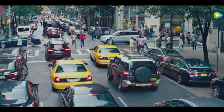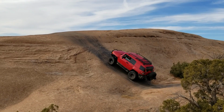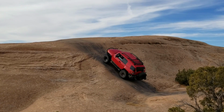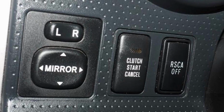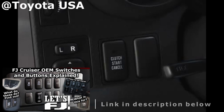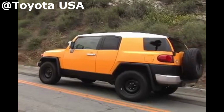Manual transmission FJs will also be more difficult to drive in certain daily driving situations like heavy traffic, and even slow speed ascents when rock crawling can be extremely difficult, and many drivers kill the engine unintentionally in these situations. Luckily, Toyota knew this would be a possibility and included a clutch start cancel switch, which I discuss in my FJ Cruiser buttons and switches video. But it essentially allows the manual FJ to be started in first gear without depressing the clutch, to allow for quick starts on steep hills if the engine has died.